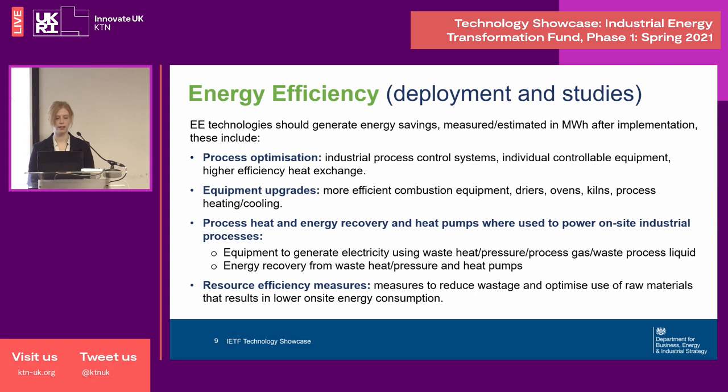So things like process optimisation, there might be installing energy management systems, for example. Equipment upgrades, so replacing some of your older equipment with much more advanced equipment. Process and energy recovery, and resource efficiency measures as well, where they're going to help you to save energy within your process, perhaps through more lean manufacturing and so on.